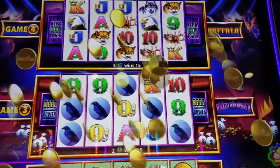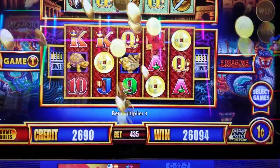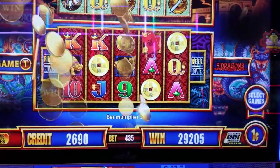I got on 1-4 Tower. And as you can see there, I had Wicked Winnings 2 on there, and I got all the Ravens across the screen. It's a 1 cent denomination. I was betting at $4.35. That's a $300 hit. I'll take that all day, baby.